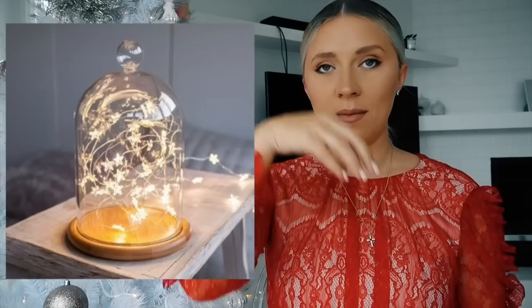Guys, idea number four is fairy lights in jars. This is so, so cute. You can get really affordable fairy lights these days, and they're really tiny and really sparkly. You can get jars, or you can even get those lids that you put over cakes and things like that. Put them around your house in groups of three. I like an odd number as opposed to an even one, and it adds pops of fairy light flares all over your home. I think it looks so pretty.